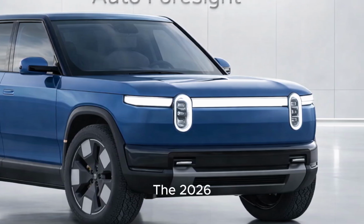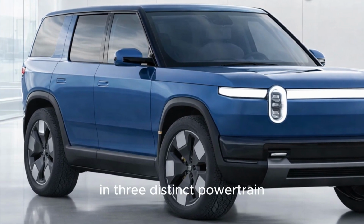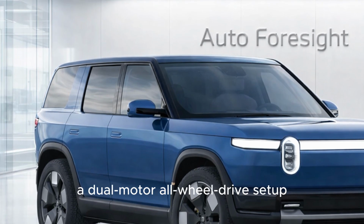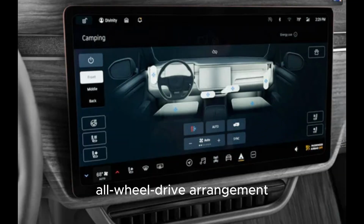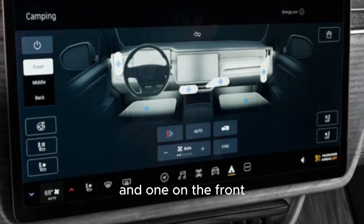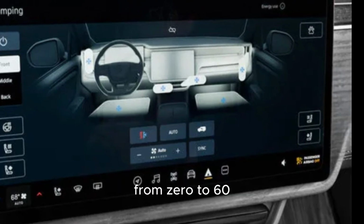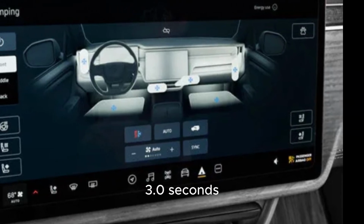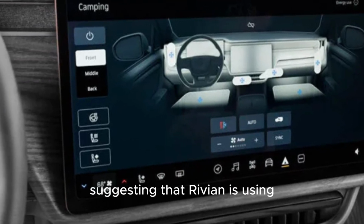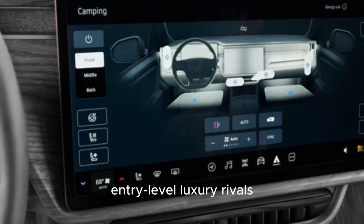By decreasing the number of components, Rivian is targeting a lower cost of entry without sacrificing the rugged capability that defines the brand. The 2026 R2 is built on the Rivian Midsize platform, or MSP. It will be available in 3 distinct powertrain configurations: a single-motor rear-wheel drive variant, a dual-motor all-wheel drive setup, and a flagship tri-motor all-wheel drive arrangement. This tri-motor configuration features 2 motors on the rear axle and 1 on the front. Official information confirms that this top-spec version will be capable of accelerating from 0 to 60 miles per hour in under 3.0 seconds. This performance capability places the R2 among the quickest SUVs in its class, suggesting that Rivian is using high-output power electronics to maintain a performance advantage over entry-level luxury rivals.